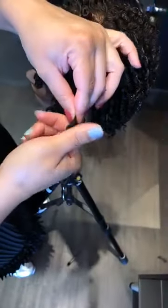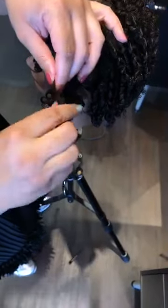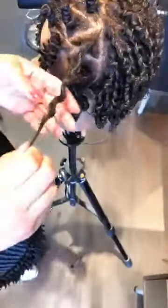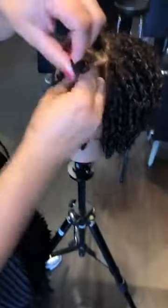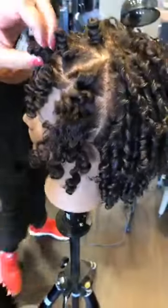So what I'm doing is I'm just using my finger to control the section, and I'm using my other hand to just untwist. It's almost like when you detangle hair: you hold it and you start at the base and work your way up. I'm learning so much today, which I know everyone at home that's watching is.